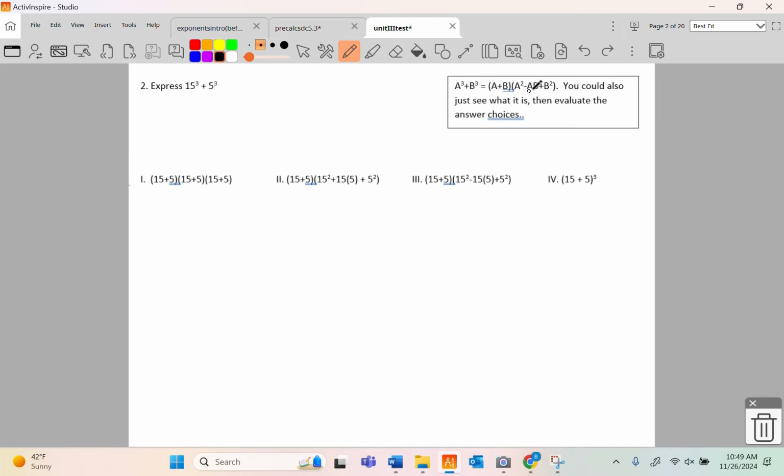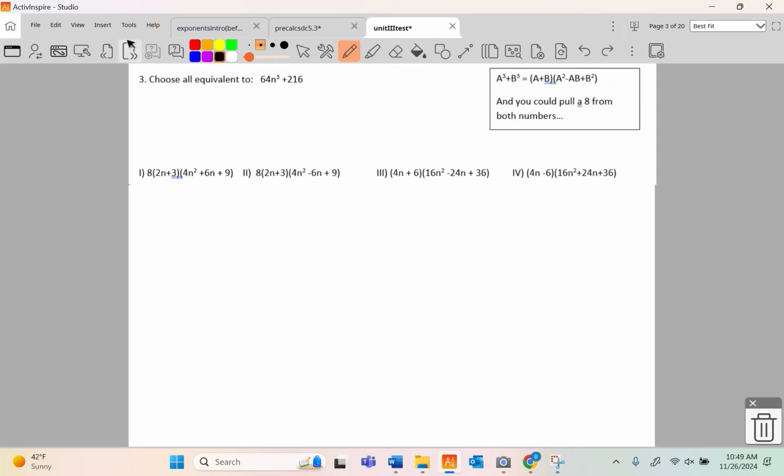You have a pattern given here. It says plus, minus, plus. You see how long that took? Choose all equivalent to 64n cubed plus 216. Okay, plus, minus, plus. Maybe. It's probably going to be choices 2 and 3. But anyways, let's see. What do these numbers have in common?